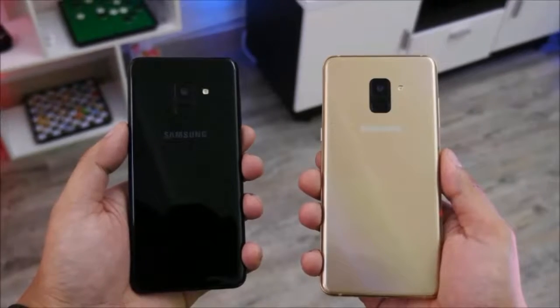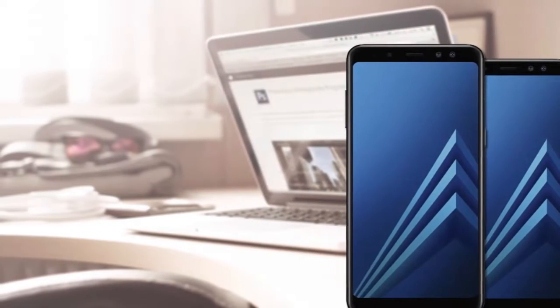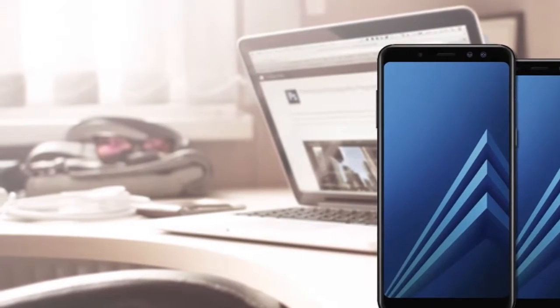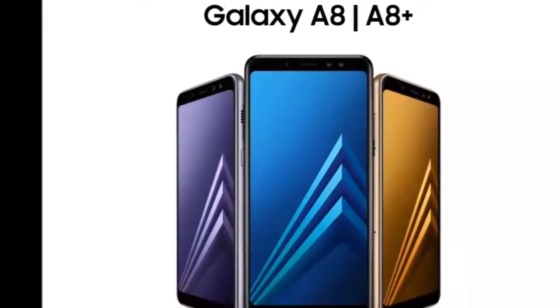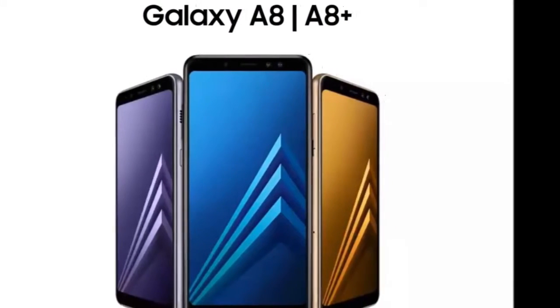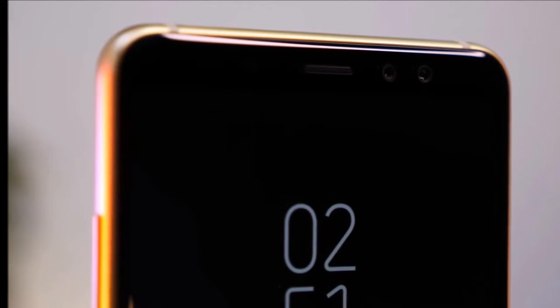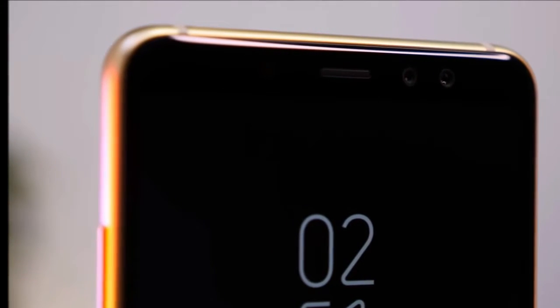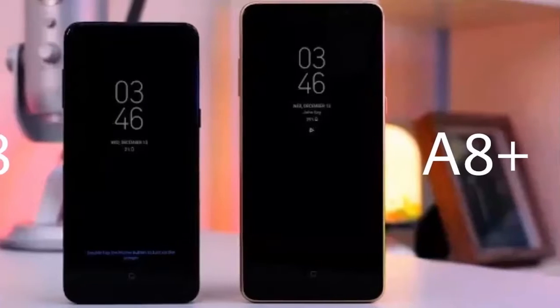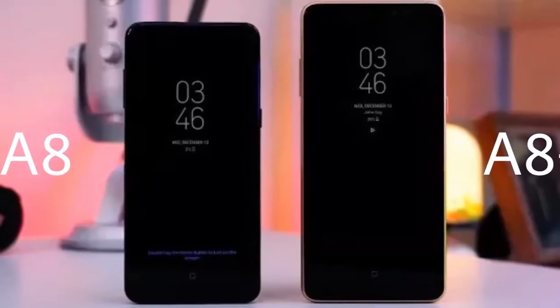The Galaxy A8 2018 and A8 Plus will be the first Galaxies with dual front-facing cameras, to power Samsung Live focus effects. The leaked specs show a 16-megapixel f/1.9 plus 8-megapixel f/1.9 selfie setup. The rear camera is a 16-megapixel f/1.7 shooter. Hopefully, this applies to both the A8 and the A8 Plus 2018 as well.